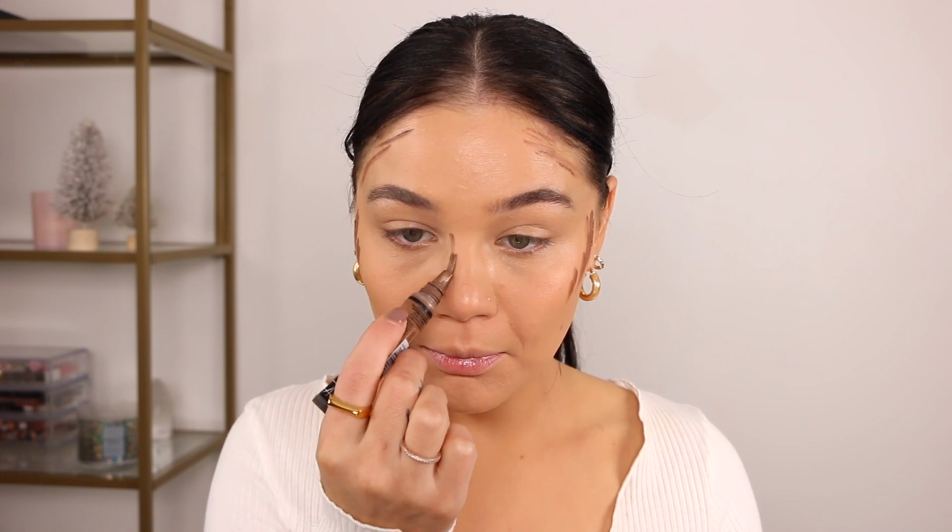I'm just gonna apply a little bit, goes a long way with this guy, so I just like to do a little. Whenever I say a little, it never ends up being a little, but this is a little to me. That makes sense? I love this one for the nose, mainly because it's on the little applicator already and it's super easy to create the line, but it's so good. Just gonna go in with a brush now to blend it into the skin.